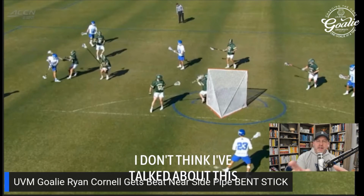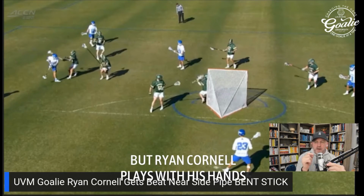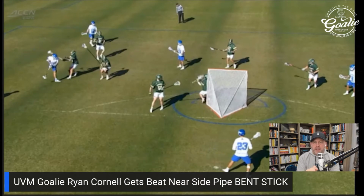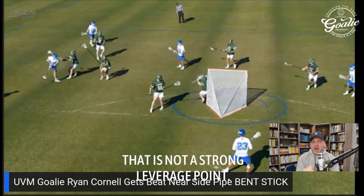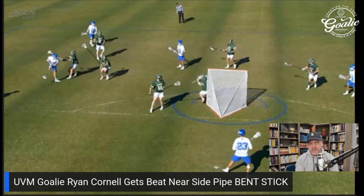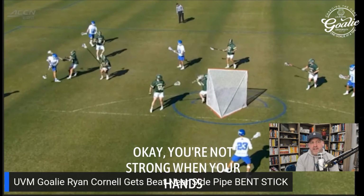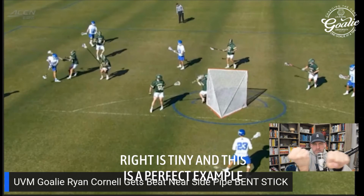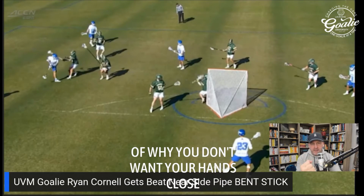Now, the other thing I want you to look at is the shaft. I don't think I talked about this last week, but Ryan Cornell plays with his hands very close together and his hands very far away from his body. That is not a strong leverage point. Okay. You're not strong when your hands are close together. The fulcrum, right, is tiny. And this is a perfect example of why you don't want your hands close together.